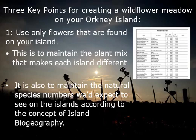It hits me badly because on North Ronaldsay we don't have meadowsweet, and I would love to introduce meadowsweet into our nature reserve there called West Ness, but we're not going to do that because this is part of the distinctive characteristic of North Ronaldsay, that we have fewer species and meadowsweet isn't one of the species. And this feeds into something that's called island biogeography.